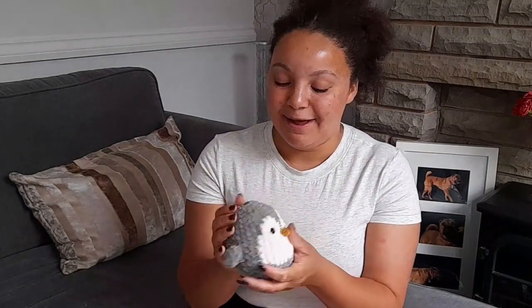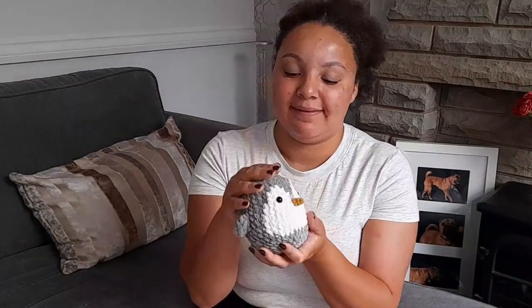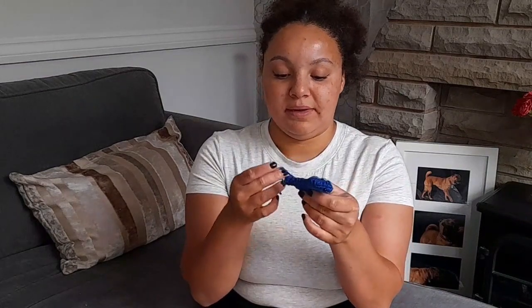It does look great. But I like this guy. He's really cute. He'll probably come out at Christmas time as a little decor piece. But yeah, pretty proud of this one. I just found the remains of the ends of a dinosaur, which is quite a sweet little boy.